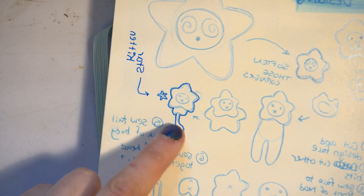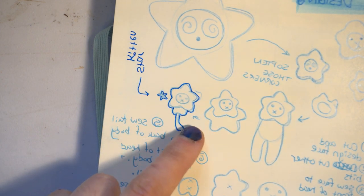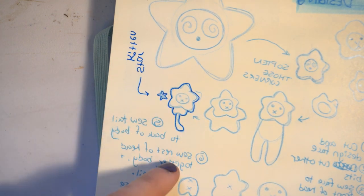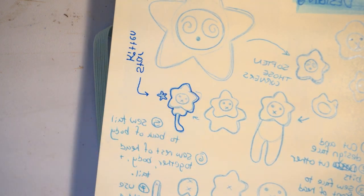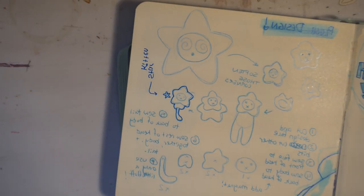He's kind of like a cat, but he's got a star for his head, and then he's got little feet and the tail. And I might put a magnet in the body, or maybe in the tail. I'm not really too sure how I'm gonna do it, but I think having a magnet in him would be really funny. So, oops. Oh my goodness. Sorry.